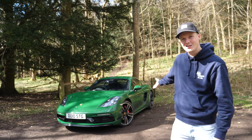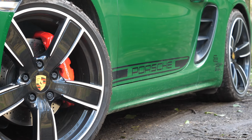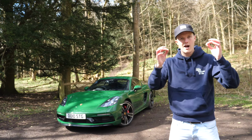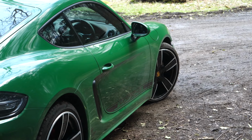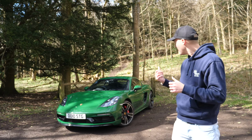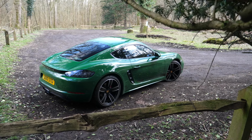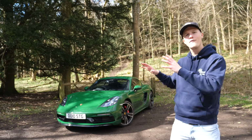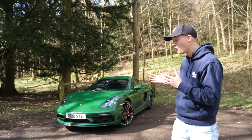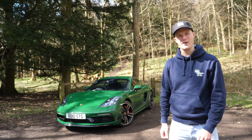I've got the 20-inch Carrera wheels, red brake calipers, the LED Porsche headlights. I've got the Porsche Active Suspension Management, which lowers the car by 20 mils. Sports Chrono, little black struts for the wing mirrors, tinted rear lights, a very nice black interior, lots of different tech. It's fully kitted, fully loaded. But visually, as I say, I think the presence on the road is fantastic. And for what should be a £50,000 sports car, I think you're definitely getting bang for your buck there.